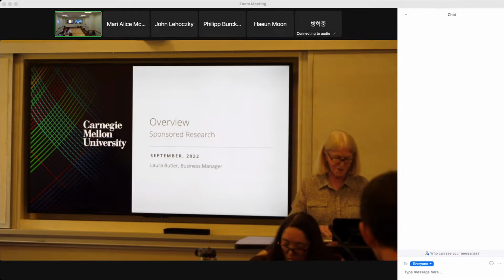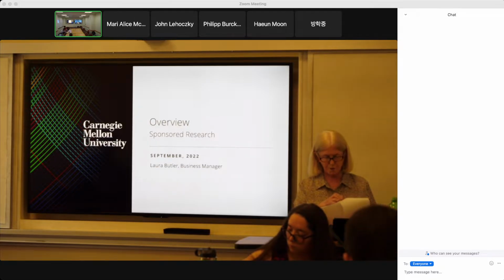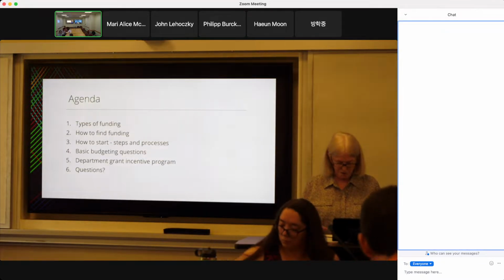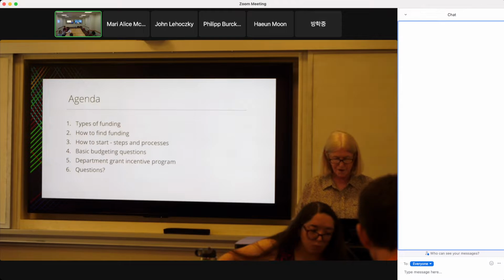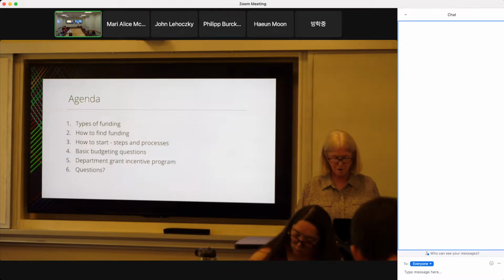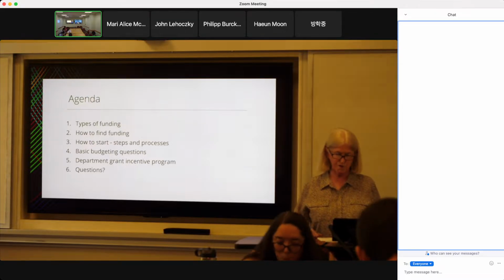So we'll start with the types of grants and funding that you can get here, on the agenda. Also, how to find funding, how to start steps and processes, basic budgeting questions, department grant incentive program, and at the end, any questions you may have.